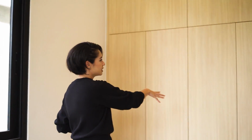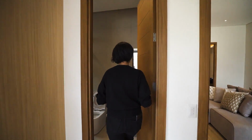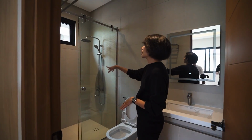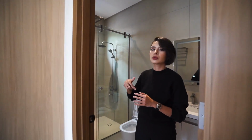And then you have your built-in wardrobe over here. And then your ensuite, toilet and bath with your sink, water closet or toilet, and enclosed shower space. And again, needless to say, all of the rooms, including the toilet and baths, have very high ceilings.